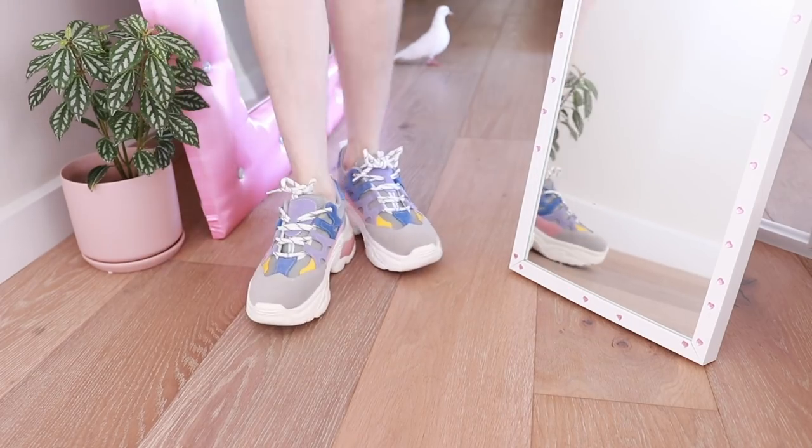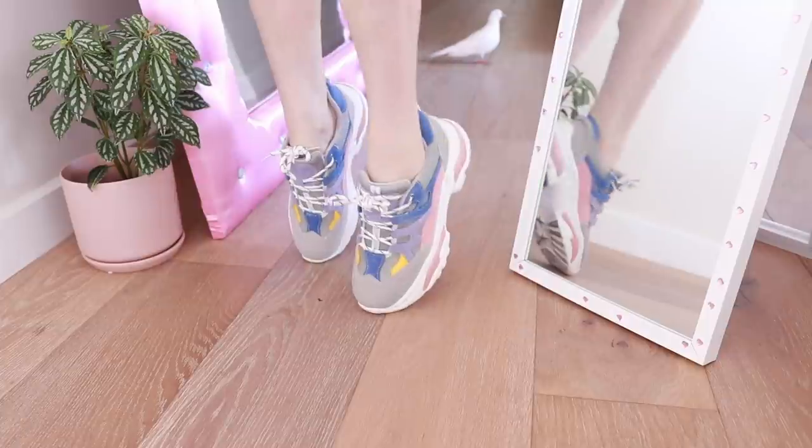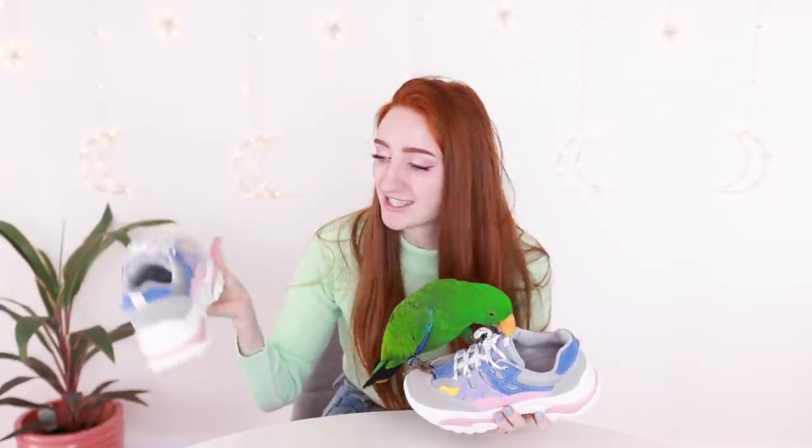So these are $40. And I love the detailing on the side, there's a pink stripe, a little bit of yellow, purple, blue, they're a pastel dream. I put these on my Instagram, people really, really liked them. That gives me away, I've definitely been wearing them.